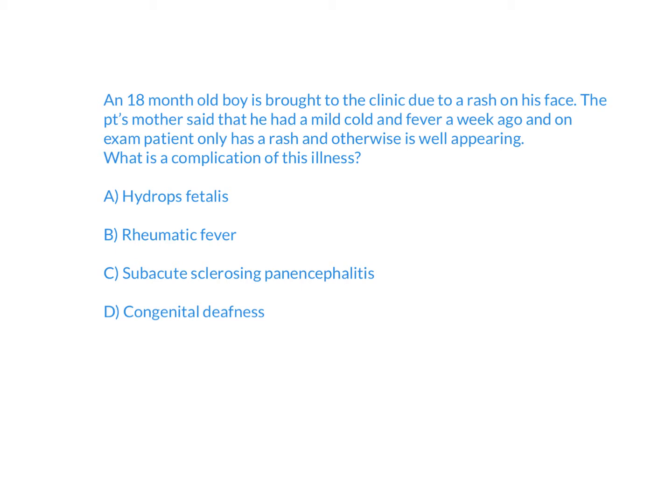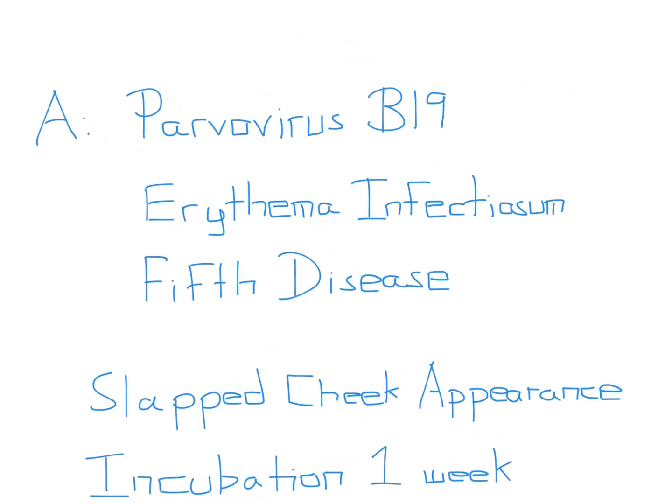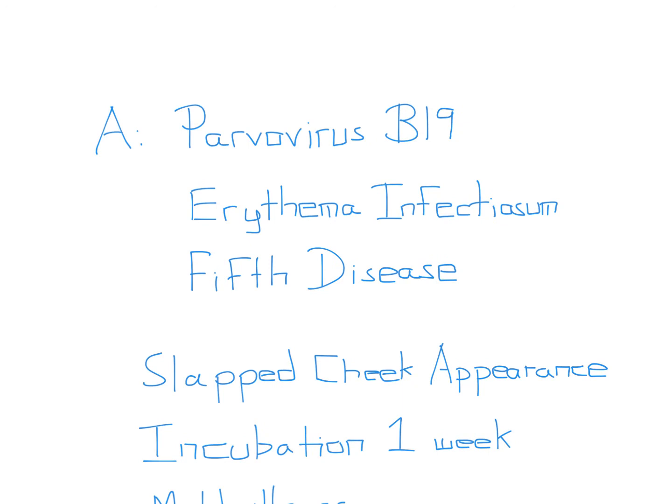Okay, so the answer is going to be A. So in this case, this is caused by parvovirus B19, and it causes this illness, which is called erythema infectiosum, otherwise known as fifth disease. So the classic presentation of this is going to be slap cheek appearance.